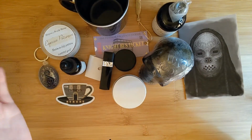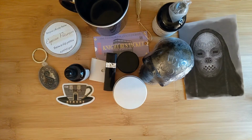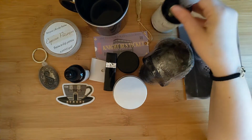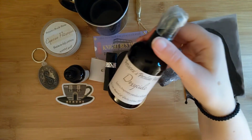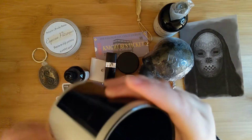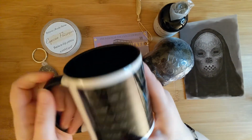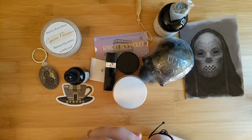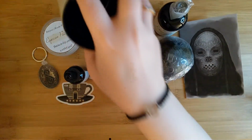But honestly, what else do I like in here? I guess I'm drawn to food. I like the blueberry scone spray as well. Got to make sure you got your Doxycide in. And I really like this mug a lot. Like I said, not a creature fan, but really like the mug. So let me know what you guys think of the House of Black box.